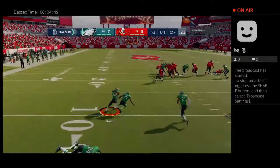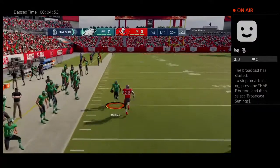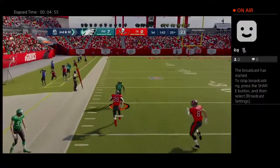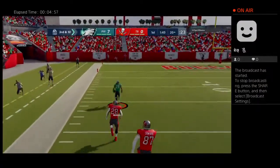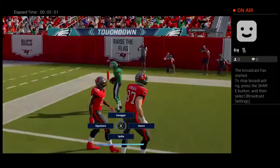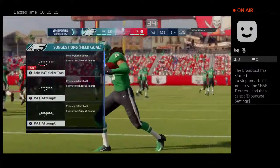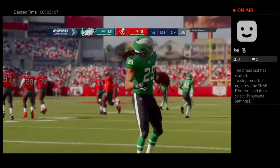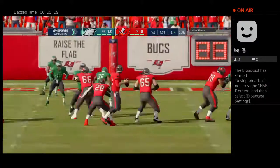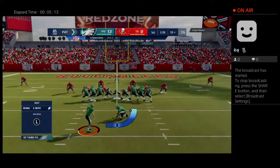Into heavy traffic, and it's intercepted. Picked off by Avonte Maddox. Accelerating, and off he goes. And he takes this one back into the end zone, and the Eagles defense gets a pick-6 TD. And this defense looking like they have come to play, the pick six, and just like that, it's 13-0 early on.